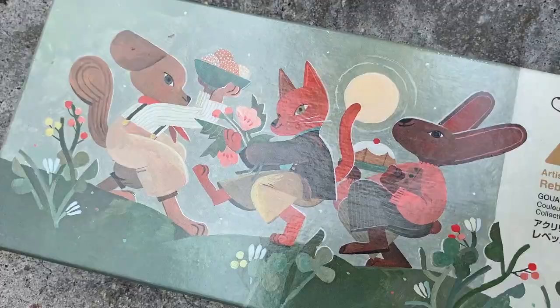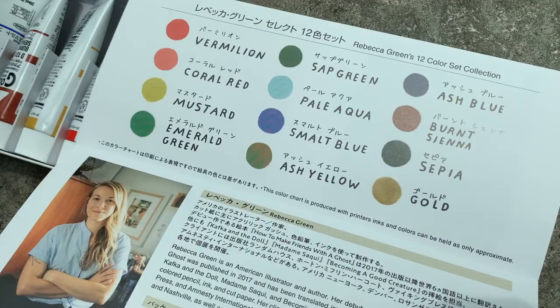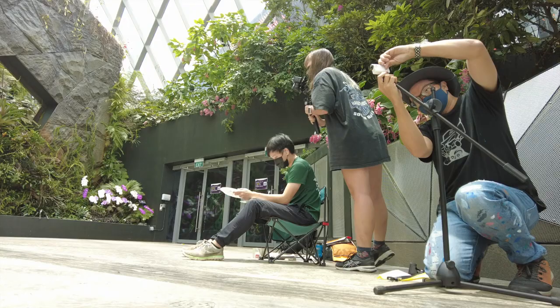Which is your favorite color? Wow, I think it would be yellow. Oh wow. I think you've been waiting for this all this time.